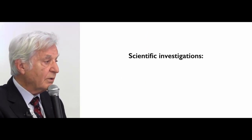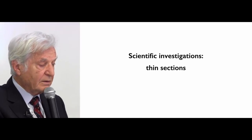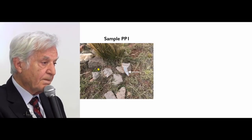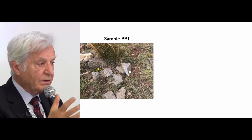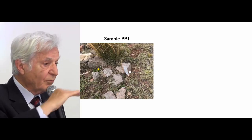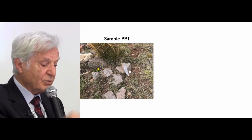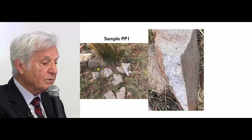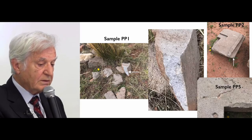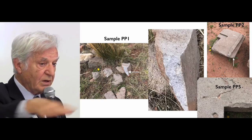So that is known. We started our scientific work with what we had. We made thin sections. We made essentially scanning electron microscopy, and we got good samples, because on the site you see a lot of debris that are not part of the monuments, and by carefully choosing those debris that are in fact pieces of monumental stone with a characteristic very flat surface, we were able to have our samples. This is the sample PP1. We took the sample PP2, and this is where we took our sample PP5 on the surface of a laying block.